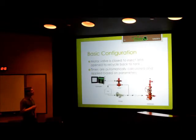Basic configuration. Motor valve is closed to inject, open to recycle back to tank. So we just rig in downstream of your pump. We don't touch the pump at all. We just split the flow downstream of it.